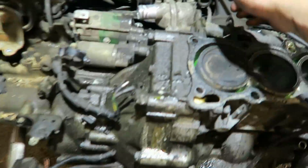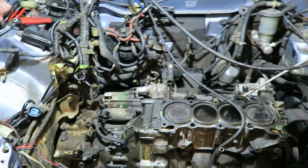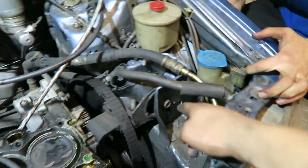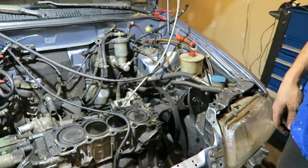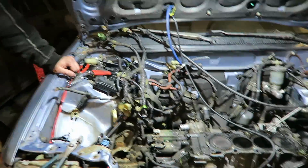Loose as my ex-wife. Look at that. So everything's detached except for one axle and it's ready to pull. Yeah, then we just gotta get those two mounts off and she's out, once I get this axle out.